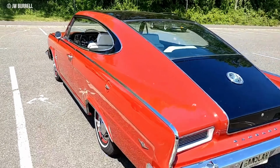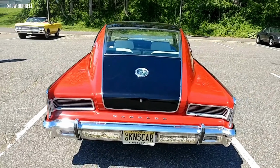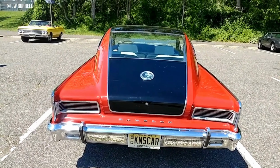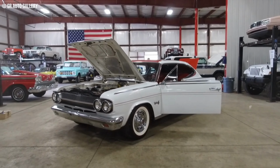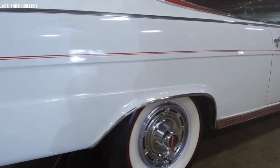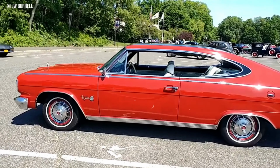AMC enthusiasts tried to defend it, calling it unique, but even they couldn't explain why the Marlin sales numbers sank faster than the Titanic. Despite AMC's best efforts to push the Marlin, buyers just weren't biting. The car flopped so hard that AMC ditched it after just 3 years, and today, it lives on as a quirky footnote in automotive history.